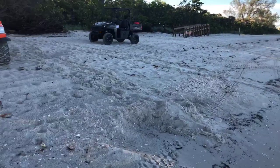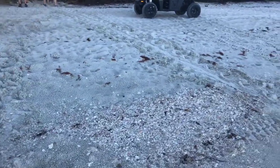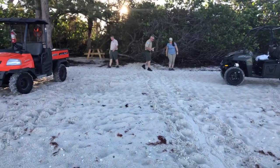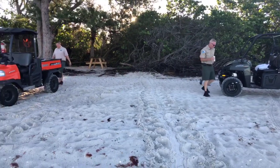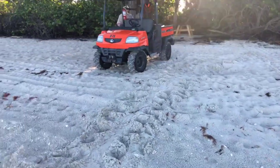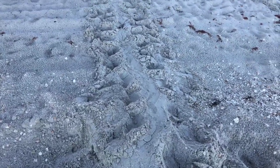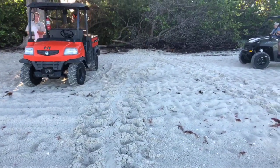There's our tracks. These are the ones coming back from, maybe? Yes? No, false crawl. Bummer. How many now? 20? Sweet. There's the tracks. These are the ones coming up from the beach here, from the water. False crawl. Darn it.